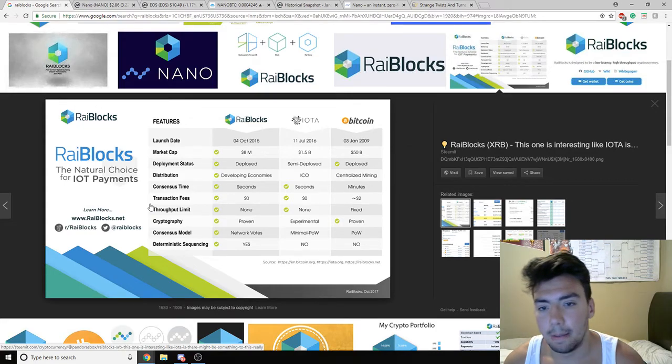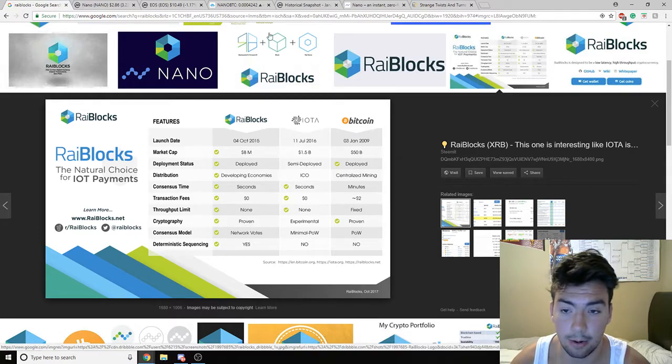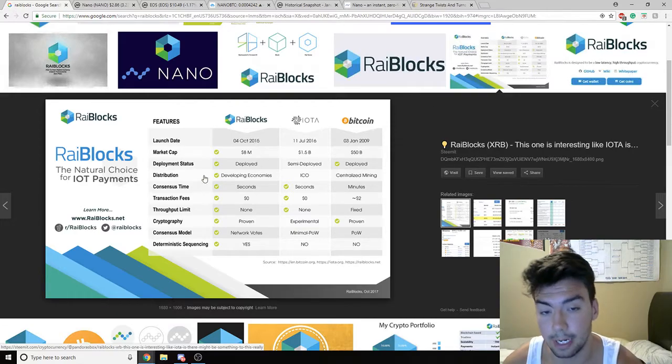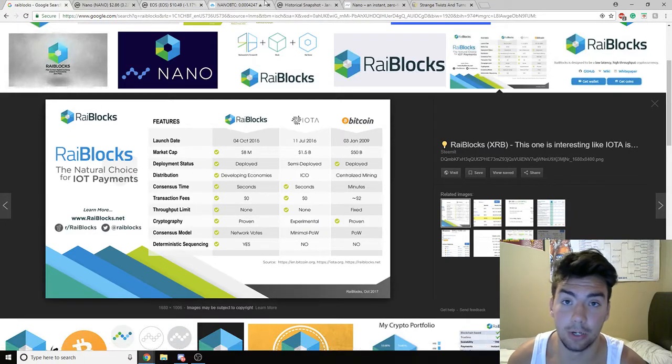But yeah, I do think I like the network votes part of it. I like how there are no fees like IOTA, and how they were able to accomplish that. It's a really, really special cryptocurrency that will live on past this disgrace of a hack, and I do think it's a little bit undervalued, in my opinion, in terms of the technology it has proven to be.